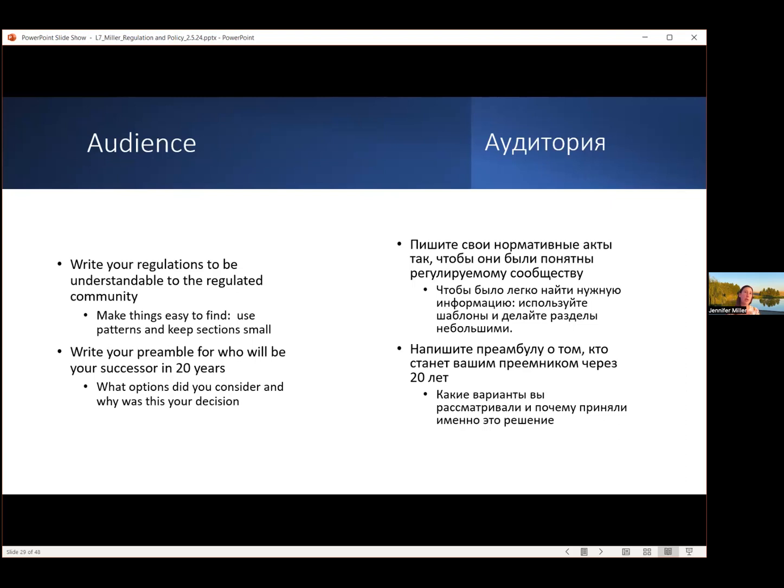And then the preamble, that's the portion for us that goes in front of the actual regulation text when we publish it, that explains what it is that we do. And for the preamble, I was told once to write for who is my successor 20 years from now. How do I explain the decisions that I made to who I am in 20 years? And I find that really gets the audience to what it is that you want to describe in that preamble. Definitely make sure concerns of industry, NGOs, and supervisors are addressed, but they are not your primary audience. You should write the text with that audience in mind.